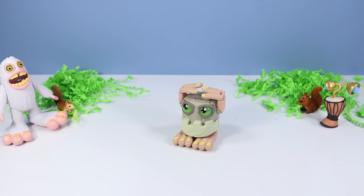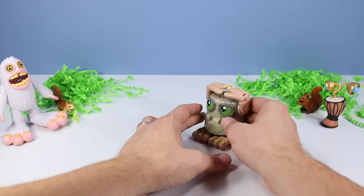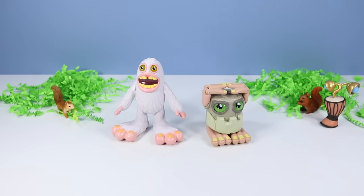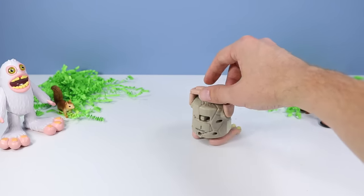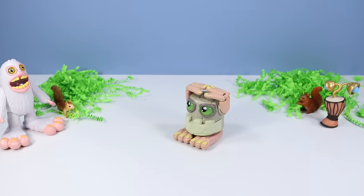Okay, well, let's flip on and see if we can work with the Mammott. Just like you would think, they're singing together. And that is only two of the monsters. I can only imagine the craziness that is going to ensue with more and more.